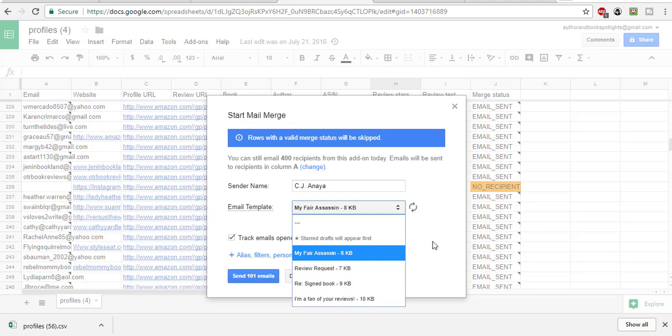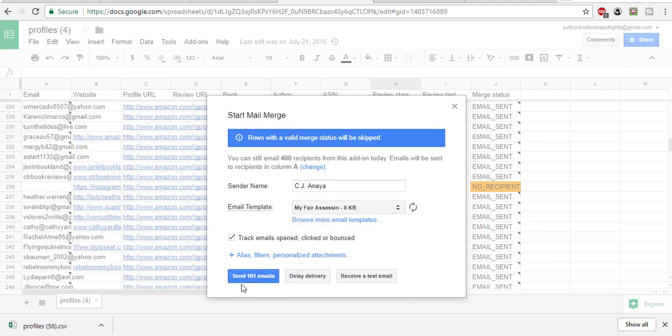And once you've clicked on that, then you're gonna click on send, and I guess it says send 101 emails. You can still email 400 recipients. Okay, so I guess maybe there were 101 people that I hadn't sent it to yet. But basically, you'll be able to send 400 emails. And this will also let you know how many you've sent that particular day. So if you had a spreadsheet with only 200 and you send it and then you do it again, it'll let you know how many emails you have left to send that day. So you don't necessarily have to keep track of that. So that's very nice. So you click that, it'll send it.